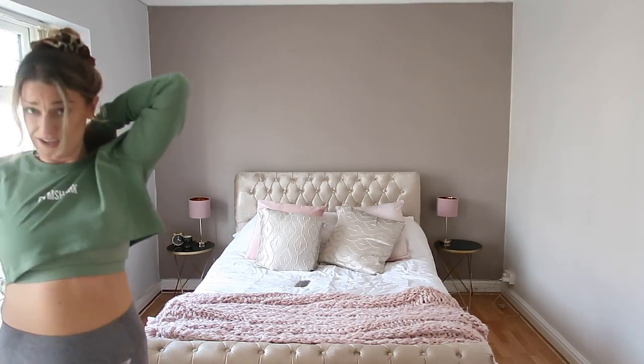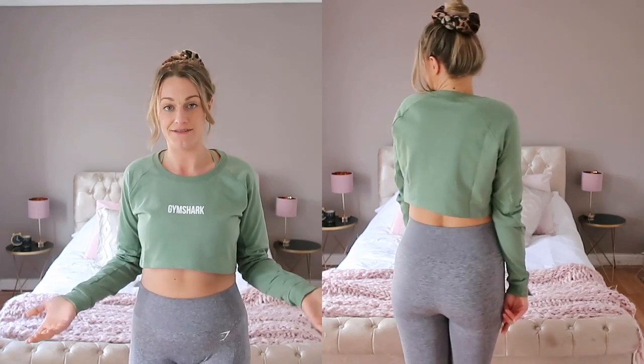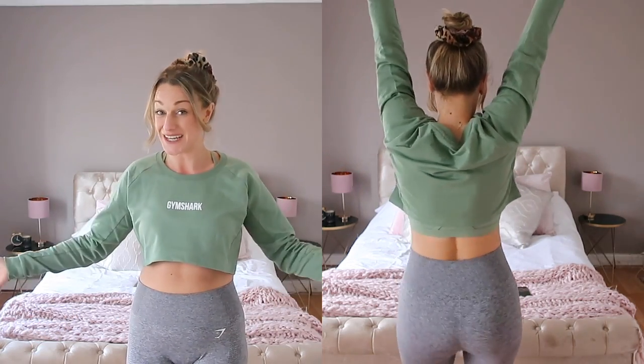And now we're going to talk about this one. This is the Dusky Sage version. We're getting posh now. It's a cropped jumper. Really love it, really flattering, really nice, really easy to wear.